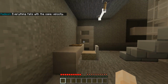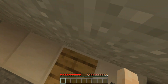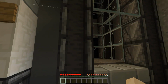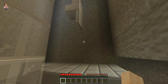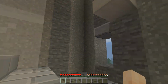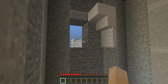Everything falls with the same velocity. Wait, where do I get test blocks? Wait, what's back here? Up and activate. Wait, but I don't have test blocks. I'm confused. You mentioned test blocks. Wait, is this an elevator? Wait. They have an elevator and a staircase. I'm confused. Why do I need both? And why is there a hole in the building? Who designed this?